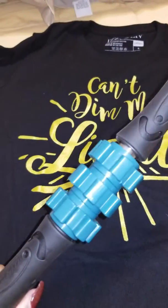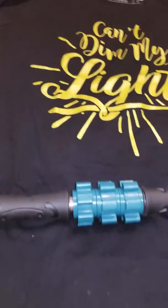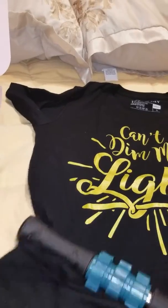And then, now I do like this. This is a pressure point massager, and you can use it on your neck and on your arms. These rotate and move around. It's very nice.